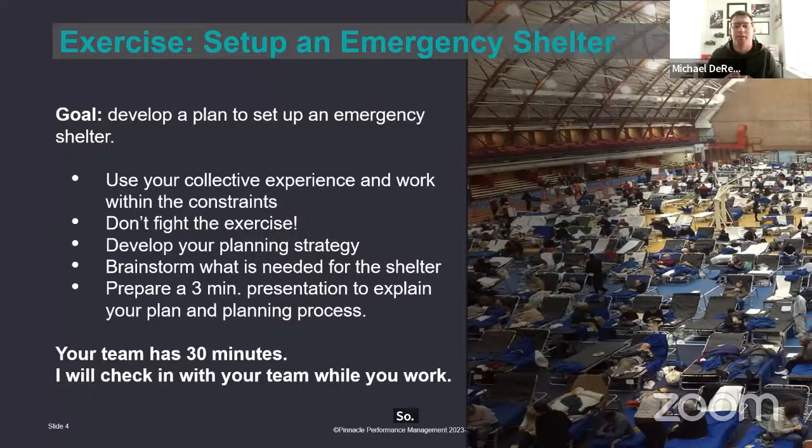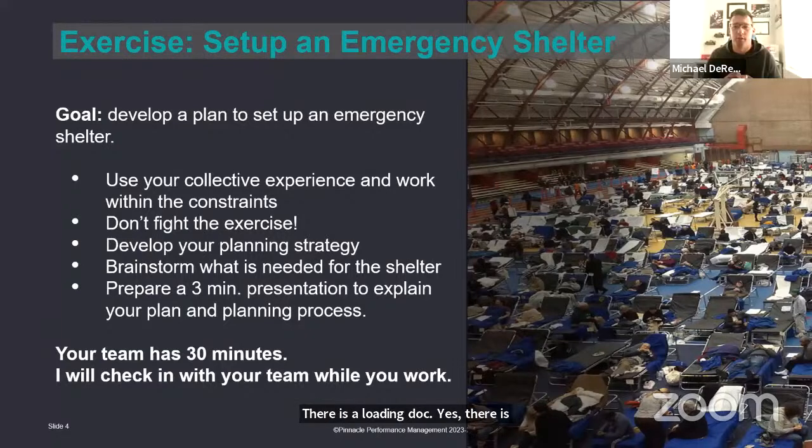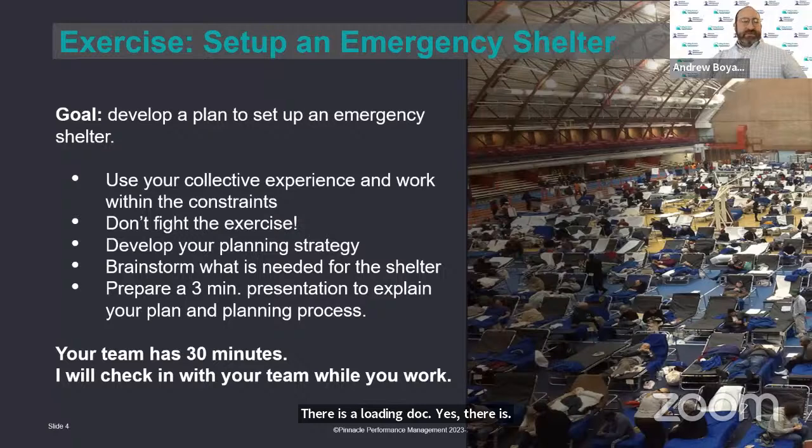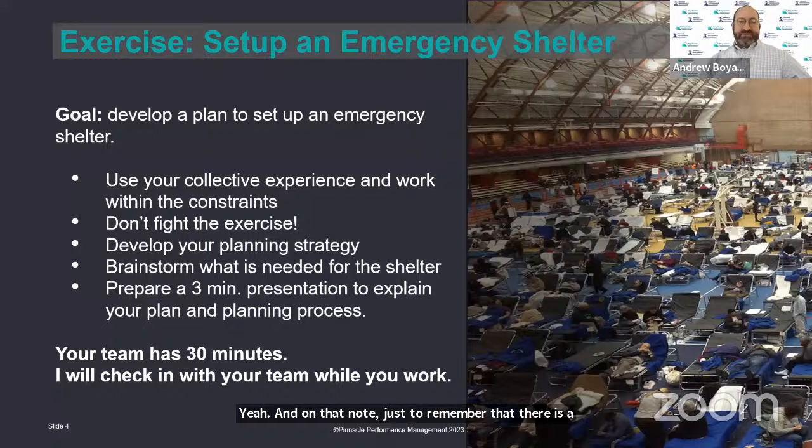Is there a loading dock at this school? There is a loading dock. Yes, there is. That would make it a lot easier bringing in food, equipment, and everything else. And on that note, just remember that there is a school, so they have some food supplies there. But the question to ask is, do you have access to that?